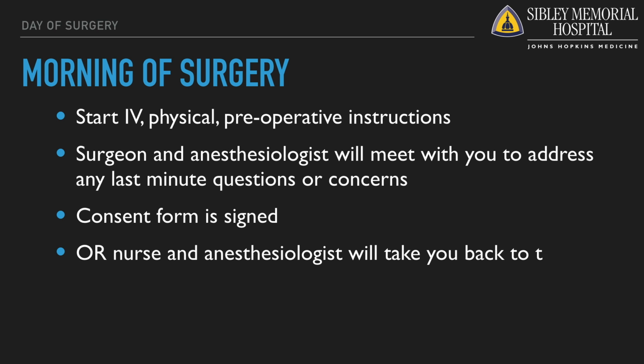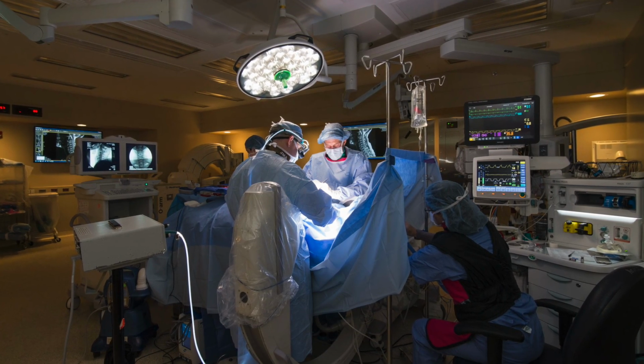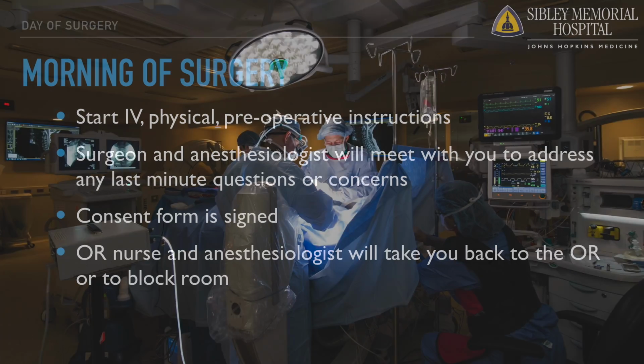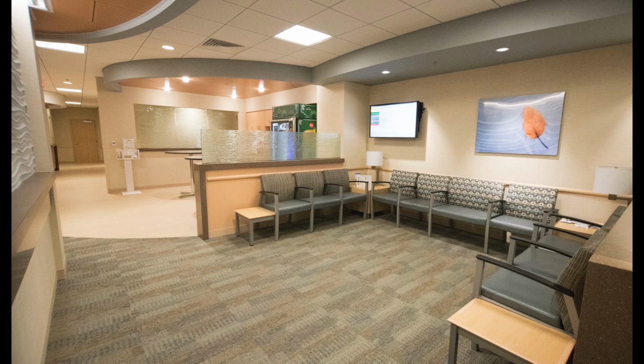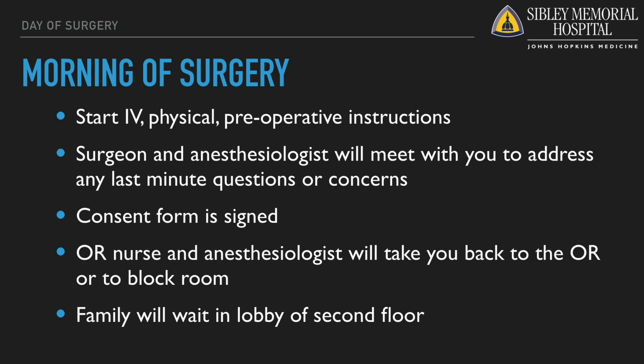From here, the operating room nurse and anesthesiologist will escort you back to the OR. Your family will be waiting in the lobby on the 2nd floor while you're having your procedure. Again, there will be an information monitor outside to let your family know when you begin and complete surgery so that they can be around to hear what the surgeon will say postoperatively.